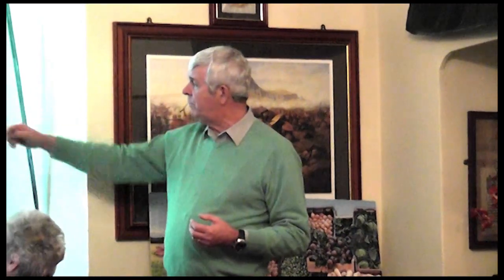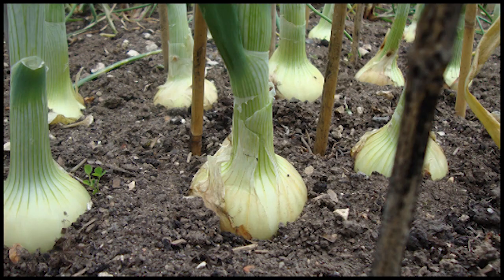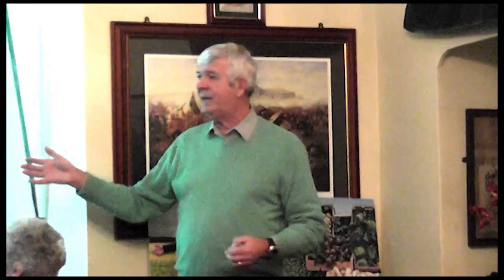I do grow the winter ones, which should come at the end of May, but they're usually June. But this is about the second week in July, and you can see they are starting to swell quite nicely. You don't have to wait for that green leaf to go back. As soon as you want an onion, go and pull them and use them as you go along. So all through July and August, you're using onions which are not yet ready to store.